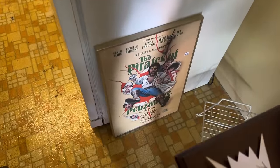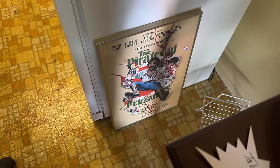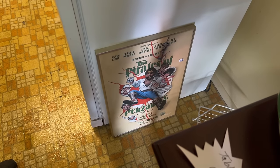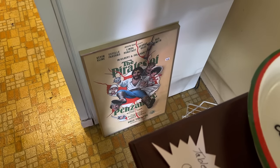Oh. This poster. What is it? I liked it so much I almost peed my pants. Pirates of Penzance. Name the movie. Of course, the famous movie with Julia Roberts. Leave it in the comments. I know you guys know it.